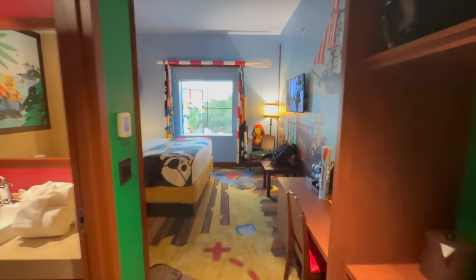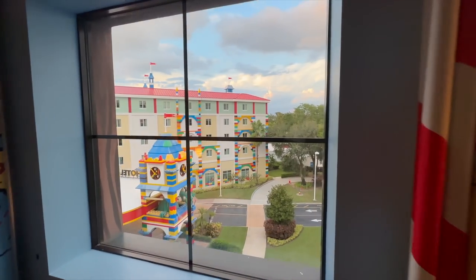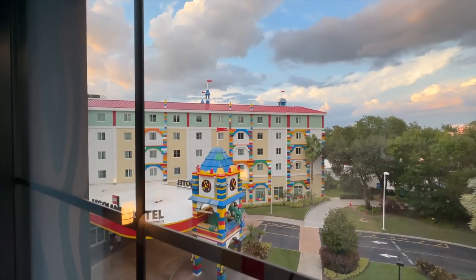But one thing I really love is the view. Look at this view. Wow, right? That is beautiful.